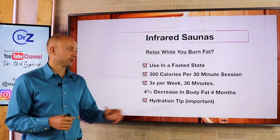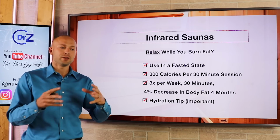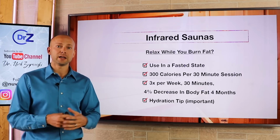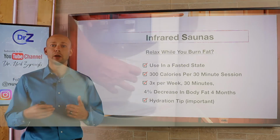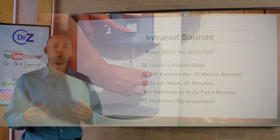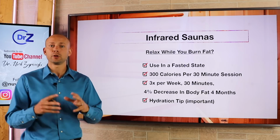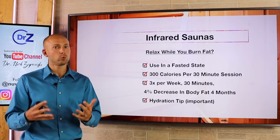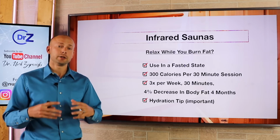Now, another thing that's important is a little hydration tip here, okay? This is something I've learned the hard way. If you're going to do the sauna session, if you're going to do intermittent fasting, if you're going to be following a low carb diet, you're going to want to make sure that you're getting lots of water in. You need to hydrate well, and I personally have to use an electrolyte powder, okay? If I do not replenish with a lot of electrolytes, I do not feel well, and it's not a good situation for me. So what I do is I take an electrolyte powder along with lots of water during this time in order to make myself feel good and make sure that I'm keeping my body functioning properly.